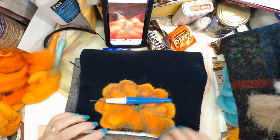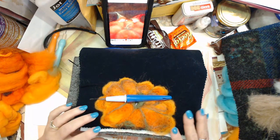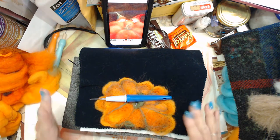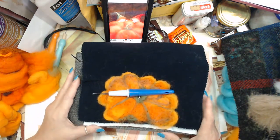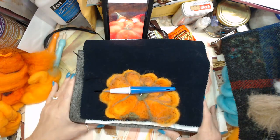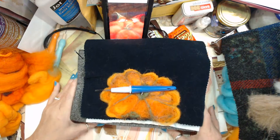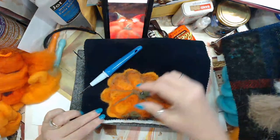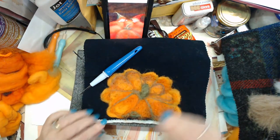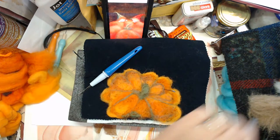I have got a diorama that I have made, and it's a felting project. And I have showed it before, and I will show it again a week from tomorrow. So you have to come back and see it. It's beautiful. It's fun, and it's felted. But I can explain a little bit, you know, by doing this stalk in the middle of my pumpkin that I'm making.